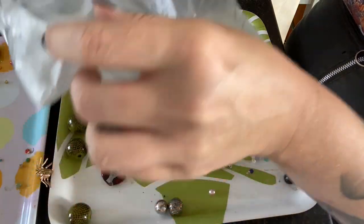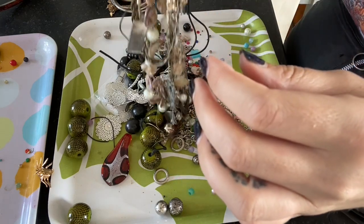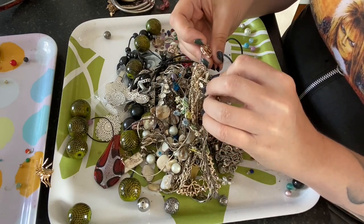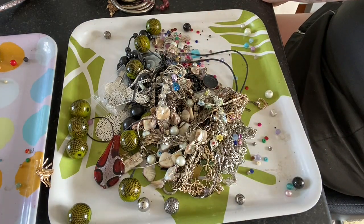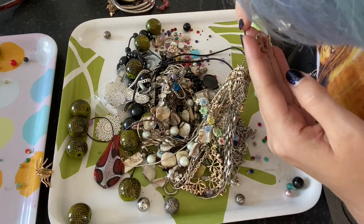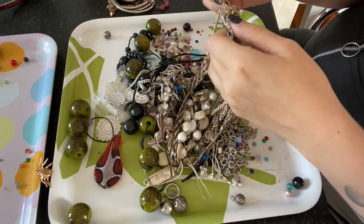Oh dear. A lot more beads. However, we've got a tangle of something, and that there is definitely something. That's a silver necklace. I can see it says 925. I'm pretty sure it says 925. I'm going to get the loop. Yep, says 925. So in there somewhere, in that tangle, is a sterling silver necklace.